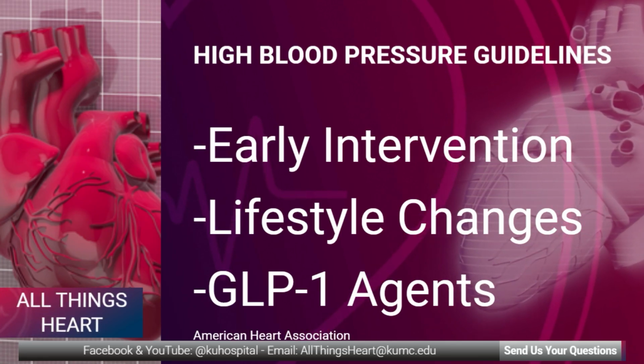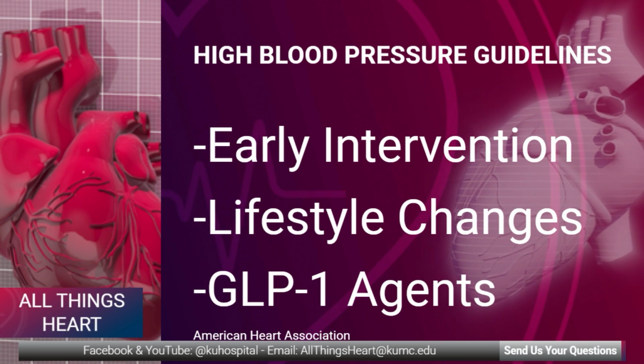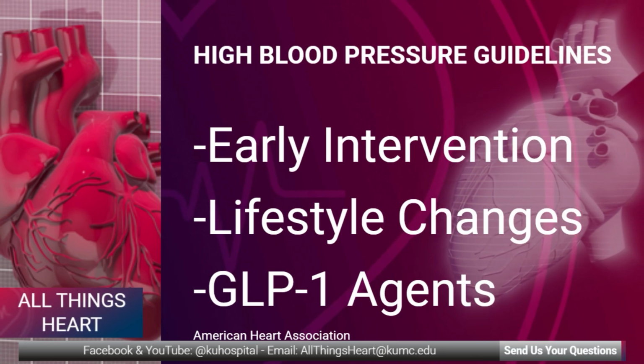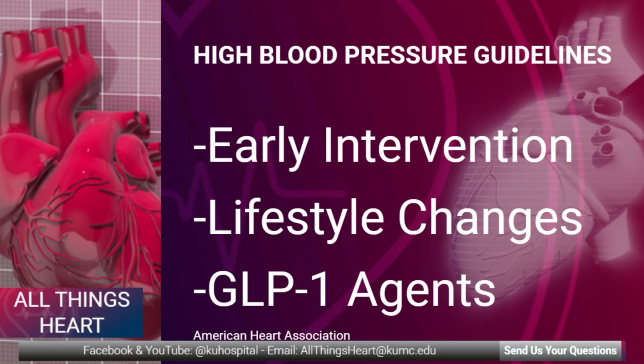And the update also recommends new medications like GLP-1s for some patients. Dr. Yarlagadda, I'll start with you. What are your thoughts on these new recommendations? The new recommendations are good and long overdue. I'm glad we have them. I like the emphasis on earlier control. But it's all about picking the right medication for the right patient.